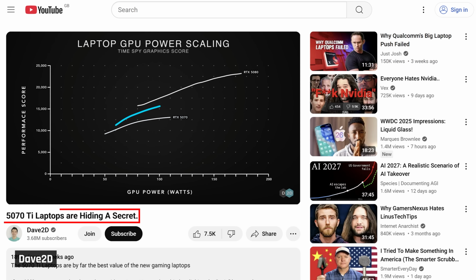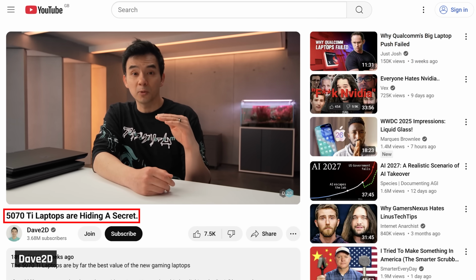But even if you get the RTX 5070 Ti, Dave2D discovered that it is also denied enough wattage. It could perform better if NVIDIA raised the cap. NVIDIA appears to be making it perform worse so that you have a reason to buy their more expensive chips.